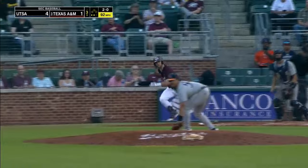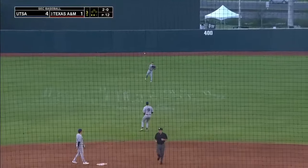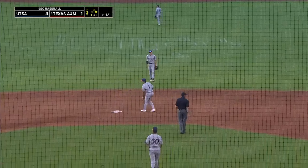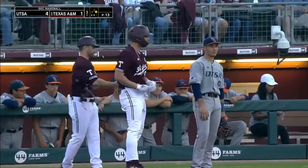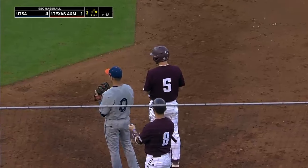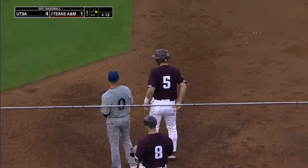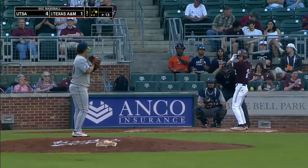2-0. Back up the middle, he's 2 for 2. You know, it's an old guy, man. You don't ever get too high or too low, and you understand that as good as you're going, it can be taken from you like that. So I think him being able to control his emotions in the batter's box through the ups and downs is only going to lend himself to long-term success in this season. Good to see him have that success.